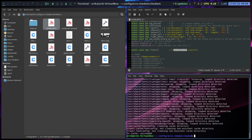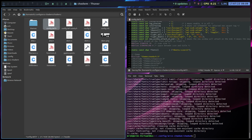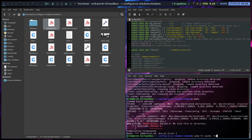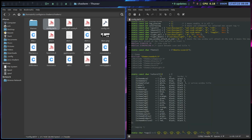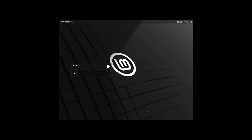JetBrains Mono. How about using Ubuntu? Save. What do we get then? Better take a look at that. Damn.